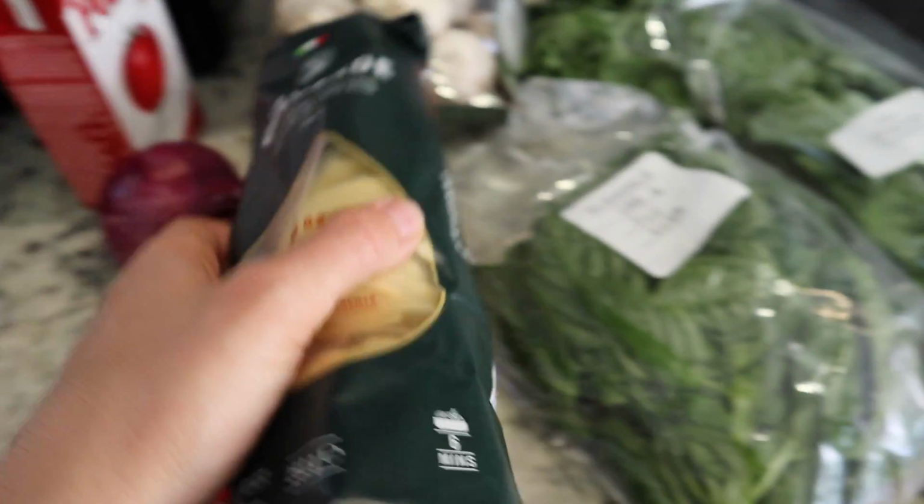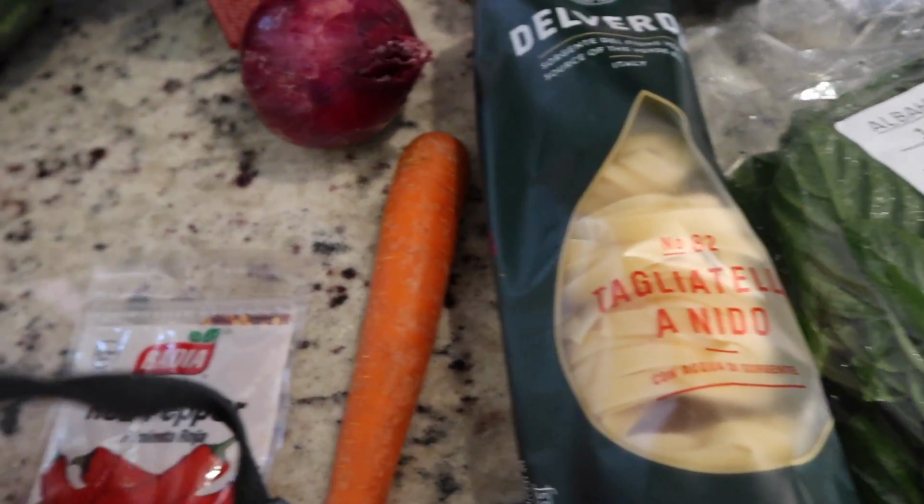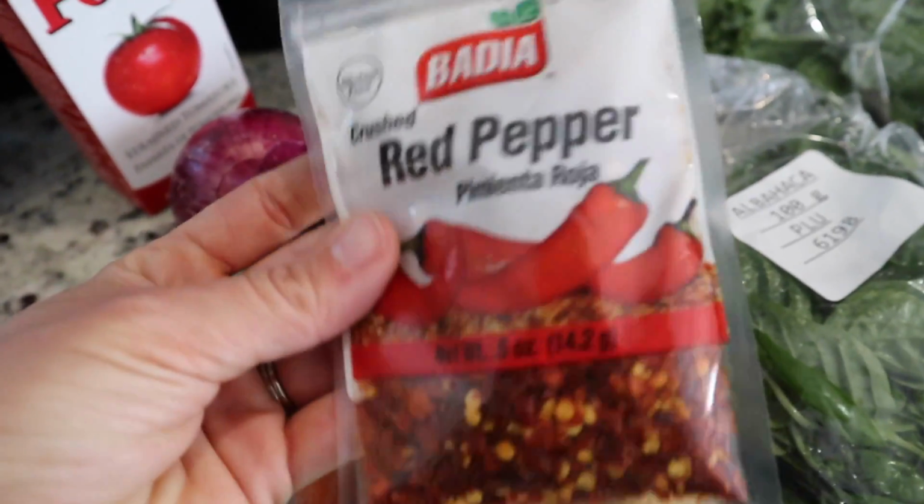I figured I would make pasta. I really wanted to make sushi, but they didn't have any nori, so I got some pasta, got a carrot to put in there, some onion. This is just strained tomatoes, so there's no salt or oil or anything. I got some mushroom, kale, basil, and then red pepper flakes.